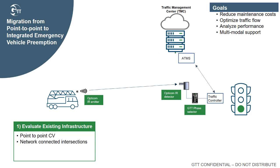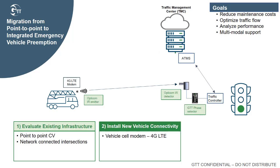So the second step would be to install new vehicle connectivity at the vehicle. In this case, the most common scenario would be installing a cell modem on the vehicle. Ironically enough, most vehicles today have some level of connectivity, a modem on their vehicles. The question then is, can we access it? Can we use it as a technology provider? But assume in this scenario they don't have a modem. So if they don't have a vehicle computer, we can install a device to get the necessary information on the vehicle. But regardless, if they have a compatible vehicle computer, we want to leverage that. If they have GPS, we want to leverage that.